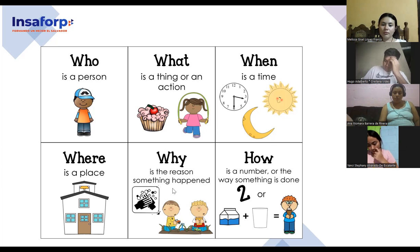Where is Xiomara? Entonces, este es para place. Entonces, cuando le pregunten, where is Xiomara? Pues, tiene que darme un place, ya sea San Salvador, Santa Ana, Soyapango. Yes, right? Because it's a place, okay?